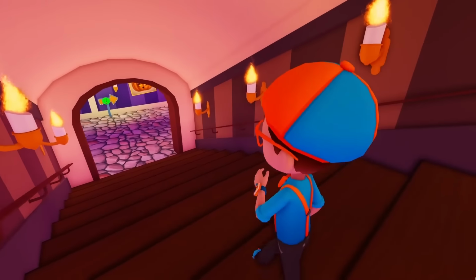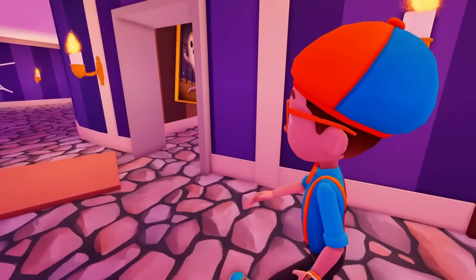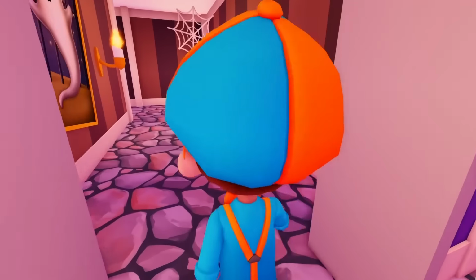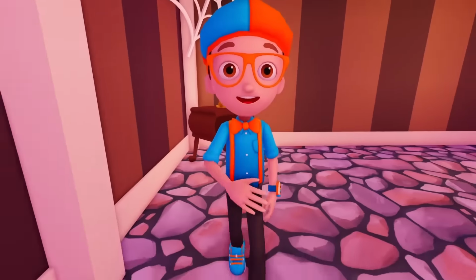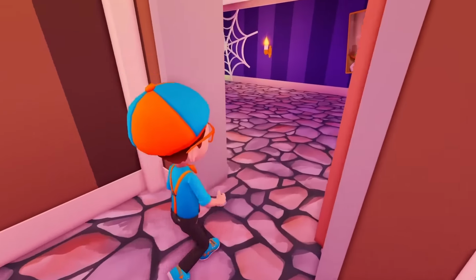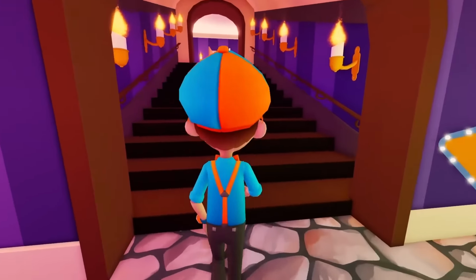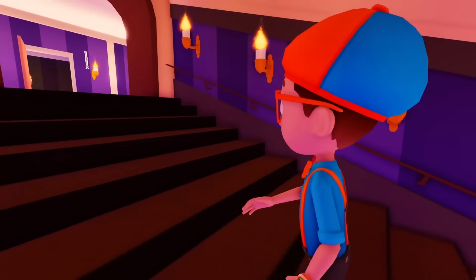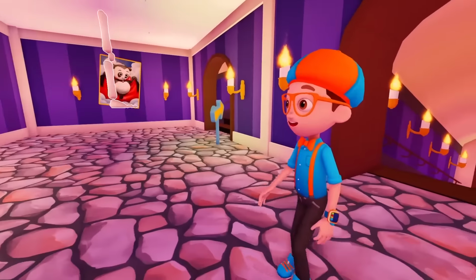I bet there might be a bone over here for Bones. You think we have all of them? I think we might have them all, but maybe keep looking, maybe we will find some more bones for Bones. Okay, here we go. Okay, Bones, we'll be back. We're gonna go up these stairs. Wait a second, do you see what I see? Yeah, another bone for Bones.